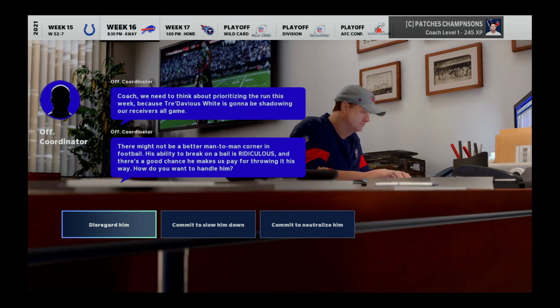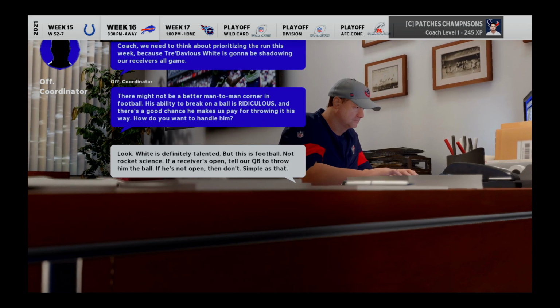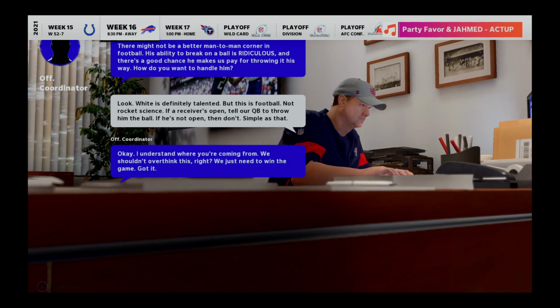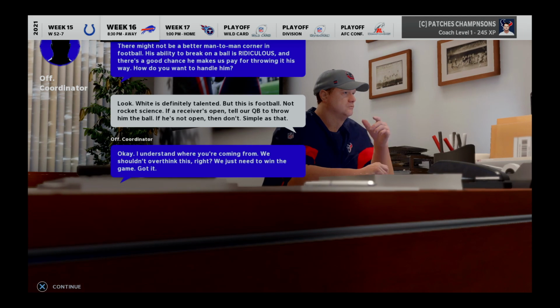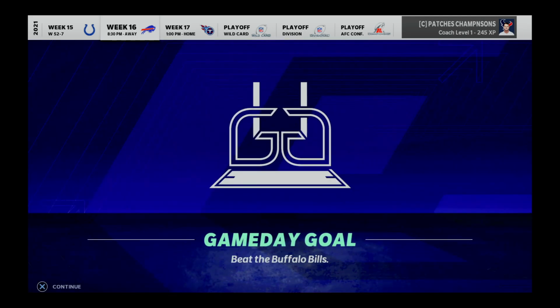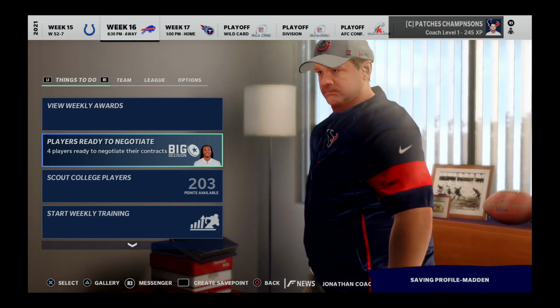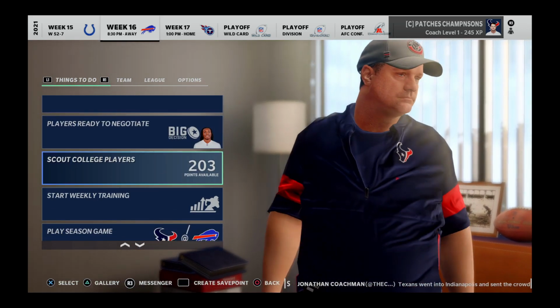Yeah, he's a great corner, and he can do a lot of stuff, but we just need to focus on winning the game. There's 2 weeks left. We're still within chance of getting the number 1 seed and a bye in these playoffs. But we do have to win these next 2 games. That's just a must-do to overtake the Browns.